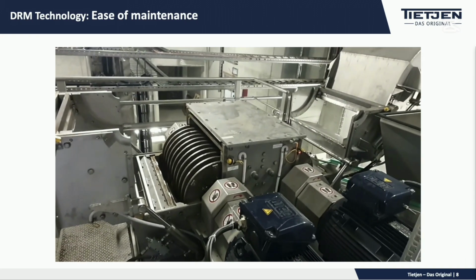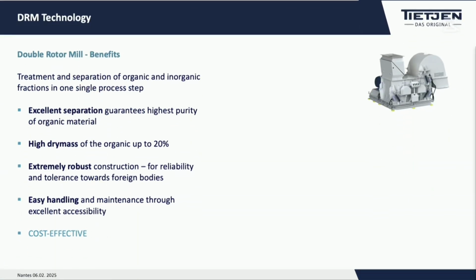And it's still compliant, of course, with every health and safety requirement. And I must say, the customers like this very much, because they don't need to rely on Tietjen engineers that come for maintenance. They can help themselves, and really quickly. That's a big advantage of the system.